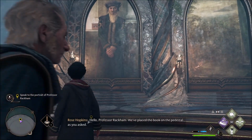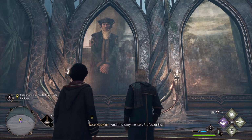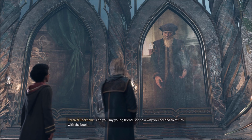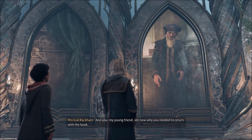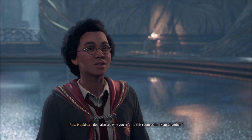Hello, Professor Rackham. We've placed the book on the pedestal, as you asked. And this is my mentor, Professor Fig. How do you do, Professor Fig? And you, my young friend, see now why you needed to return with the book? I do. I also see why you refer to this room as the Map Chamber.